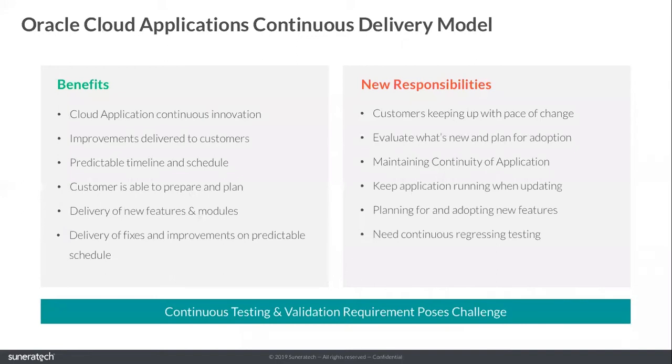So in terms of the continuous delivery model that has been provided to you as part of the whole cloud, it comes with its own benefits, but with new responsibilities for the customers. In terms of the benefits, obviously with cloud, you're getting continuous innovation that is being delivered by your cloud provider. You get a predictable timeline and schedule, so you know that you're going to get a release every quarter on a particular Friday, and then it goes into production 2 weeks after that. So there's at least a predictability in terms of schedule and timeline so that you can prepare for it.